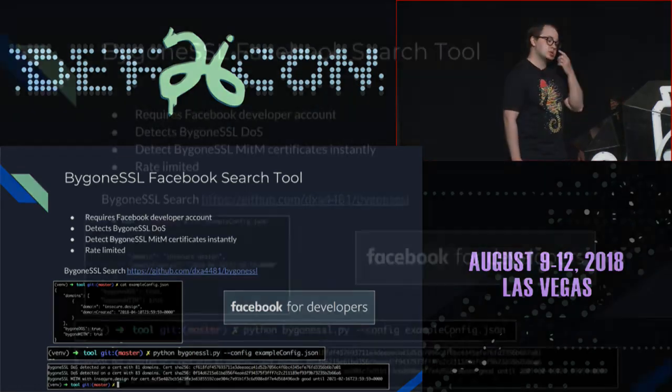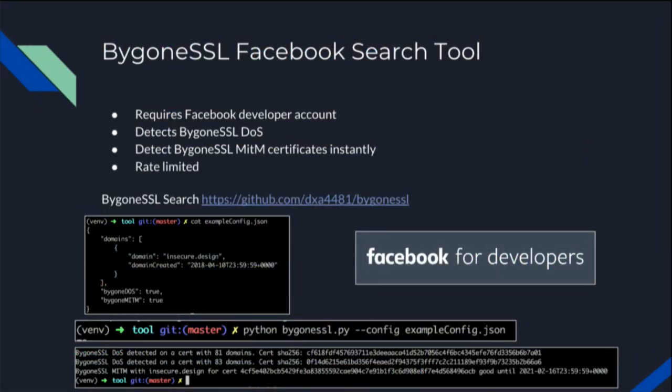The two downsides to using this tool: first, you have to create a Facebook developer account and give them a token. And the second downside is Facebook actually will rate limit you if you hit it too aggressively.